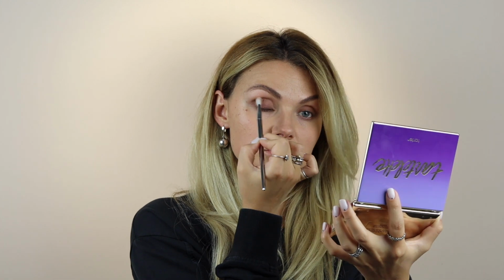This is the opportunity for you to create the shape you want. You can make your eyes rounder, bigger. You can extend your eye and make it look longer and more cat-eye. With the same brush underneath your eye, softly. I'm going to take it down pretty low.